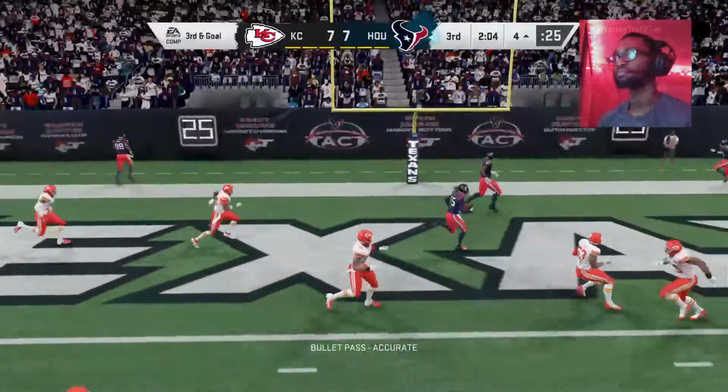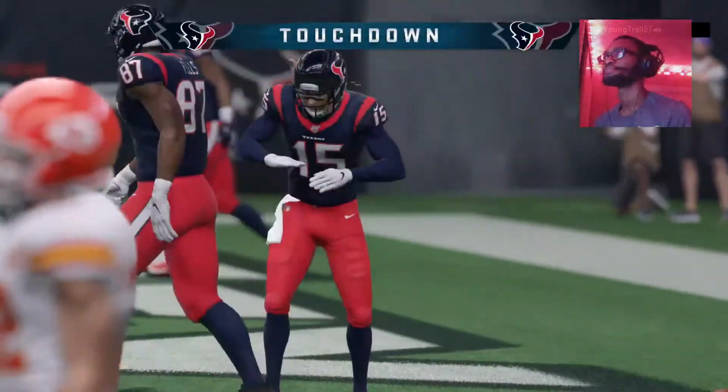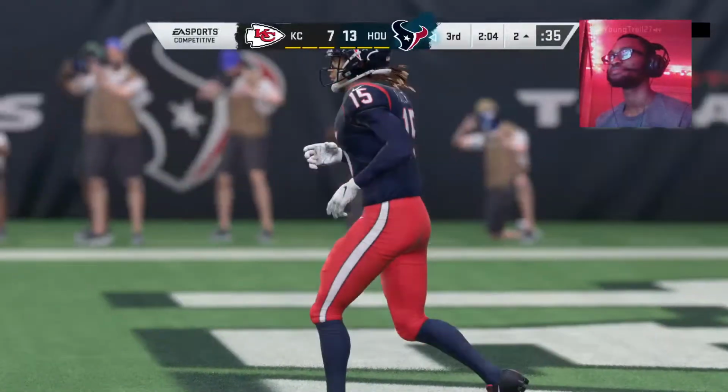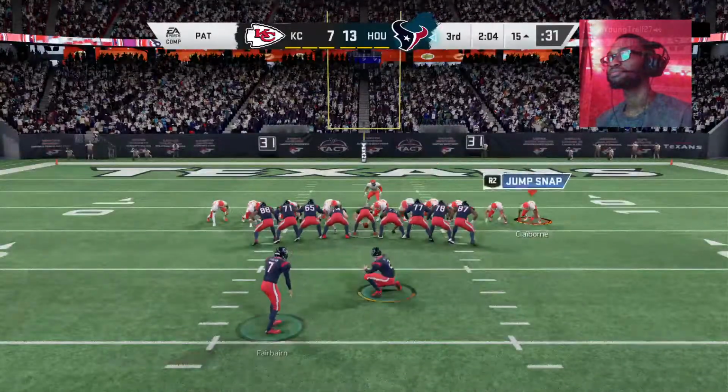Back to throw, Watson. Got a man open. It's Fuller for the Texans touchdown. 4 yards on the touchdown grab, and the Texans have taken the lead.